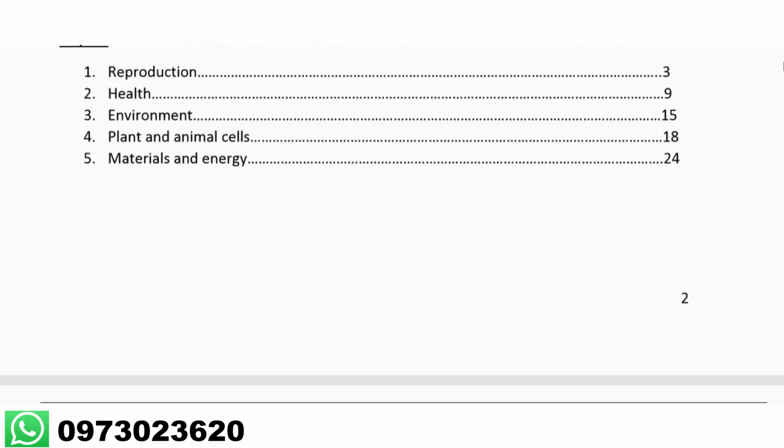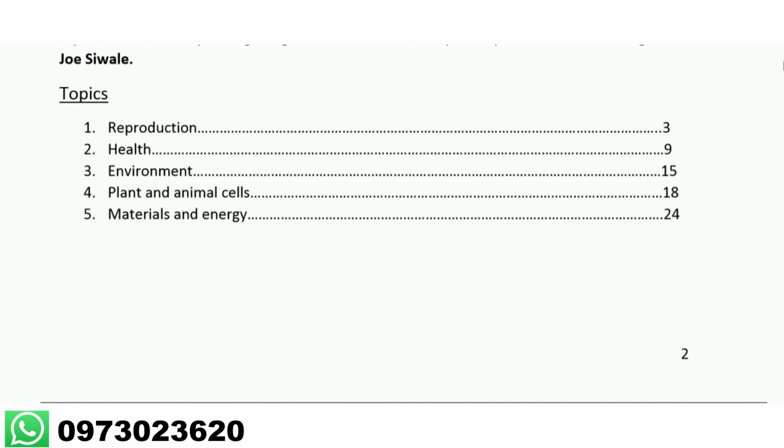The first topic we have is reproduction, which is on page 3. The second topic is health, which is on page 9. The other topic we have is environment, which is on page 15. Then we have plant and animal cells, which is on page 18, and materials and energy, which is on page 24. Let us look at the book.